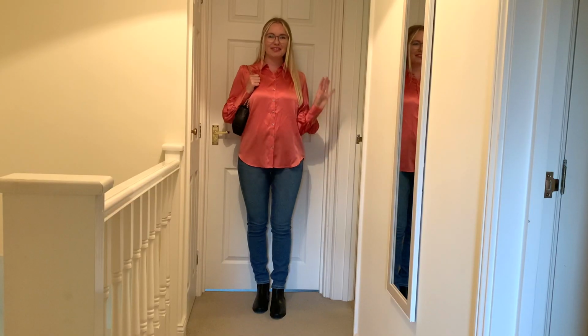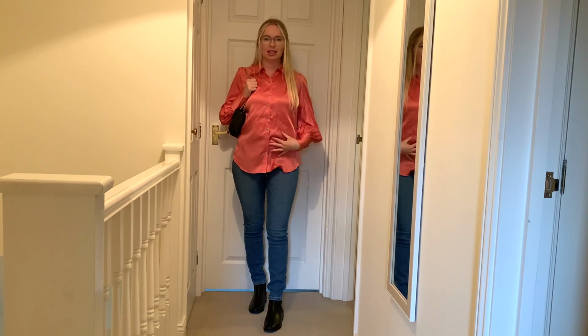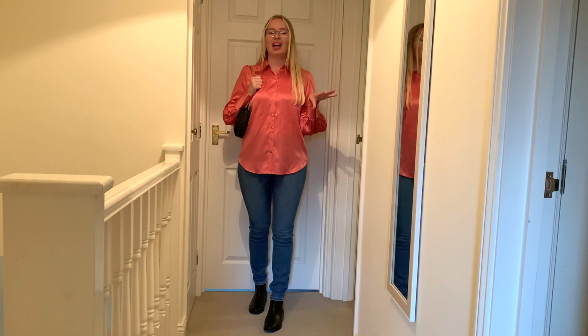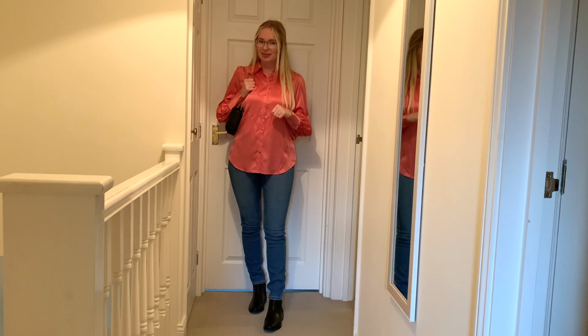Okay, and time for the final new items. I haven't tucked the shirt in, even though I'm more of a tuck-in girl, just so you can see it. I suspect that some of you will hate this, actually. It is quite different for me.